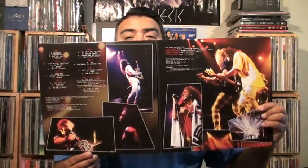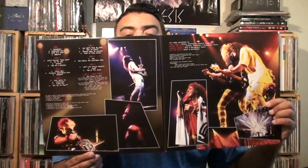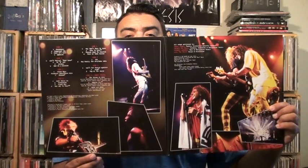I almost want to say a tri-gatefold, but it's a little bit more than that, maybe because it does open up like a book. Here's some of the pictures. It's cool to see these pictures in a larger format. I was so used to the CD booklet and seeing them kind of small. So it's cool to see these photos blown up a little bit more. You can see them a lot better.